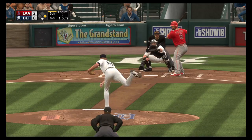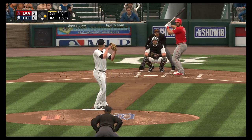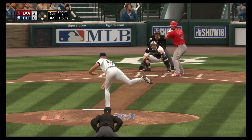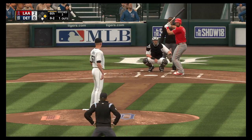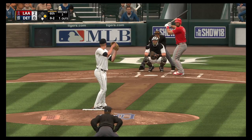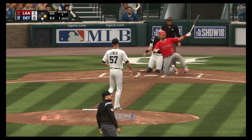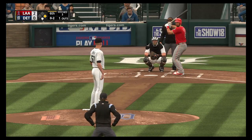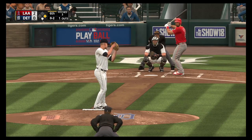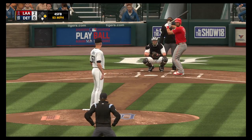From the stretch, a high fastball is in there. One strike to Pujols. Behind 0-2 now. Hey, he looked like he was a little bit out in front on that breaking ball right there. The body can go a little bit. If he was able to keep his hands back a little bit, he might have been able to do some damage with that pitch. And they try to get Pujols to chase here, but he lays off. It's 1-2.